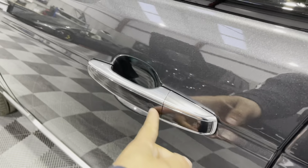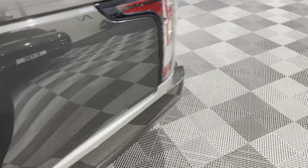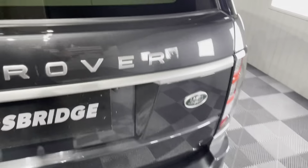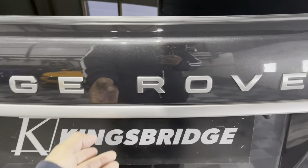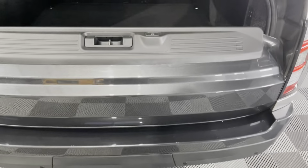And then also the Autobiography handles, you get this body coloured centre panel, and then this aluminium top and bottom strip, which is again a feature of the Autobiography, which you won't see on lower trim levels. Autobiography badge there. No engine designation badge, so it's nice and simple, keeps it a bit more subtle. People don't know what engine's in.